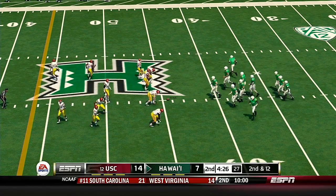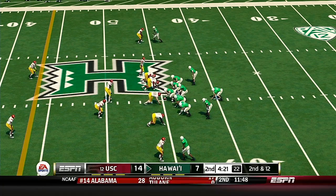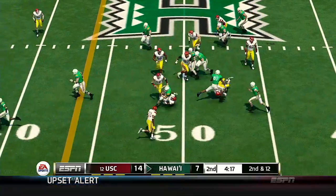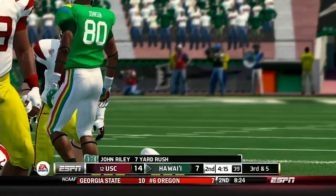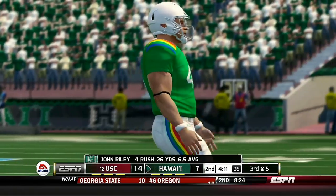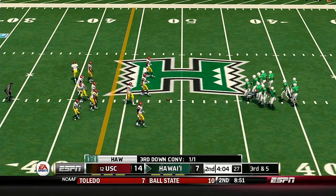It's second and 12. Ball on their own 44. Ready. Nice run up the middle. Game 7 on the play. That'll make it 35. And this play is number 8 on the drive.